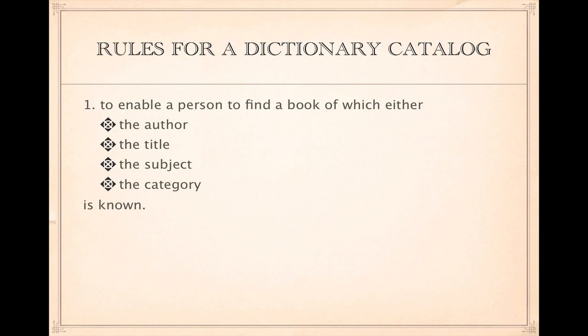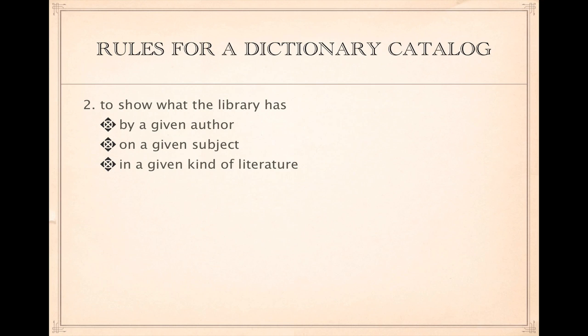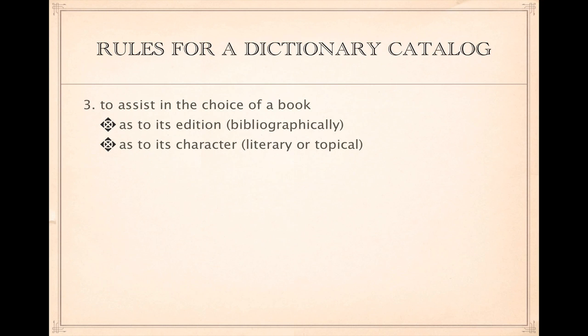Cutter's Rules for a Dictionary Catalog. 1. To enable a person to find a book of which either the author, the title, the subject or the category is known. 2. To show what the library has by a given author on a given subject in a given kind of literature. And 3. To assist in the choice of a book, as to its edition, bibliographically, and as to its character, literary or topical.